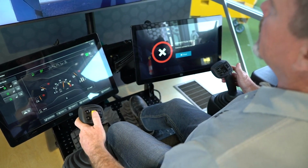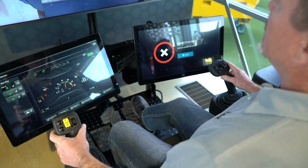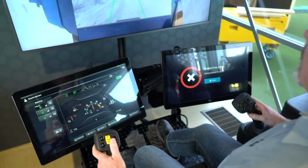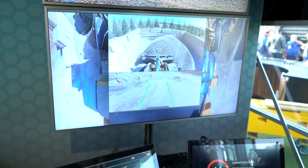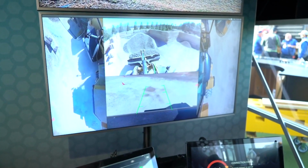We actually loaded a truck yesterday here on site in Vegas for the first time. Worked very well, and you'll get to see that later on in one of the demos later on this week. So I'm going to go ahead and make one more pass here, and then we're going to switch to another machine.